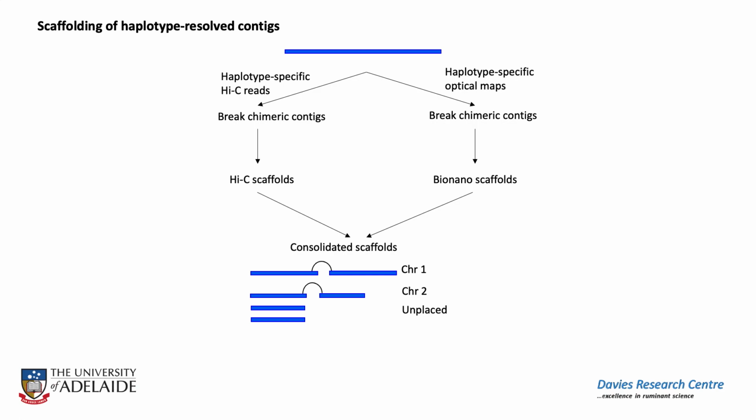Contig assembly alone is not enough in this case, and we still need scaffolding of the contigs. We use Hi-C for long-range scaffolding and the BioNano optical map for short-range scaffolding. I will not go into the detail here, but basically, optical map is crucial for resolving some of the wrong chimeric contigs, and it is also very good at ordering and orientating the scaffolds. Hi-C is very good for joining contigs to give chromosome-sized scaffolds.